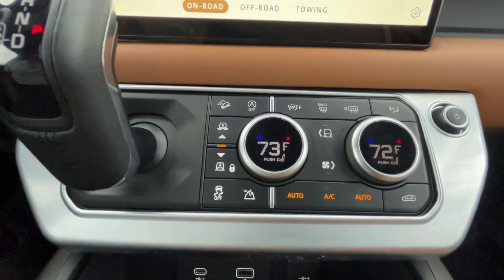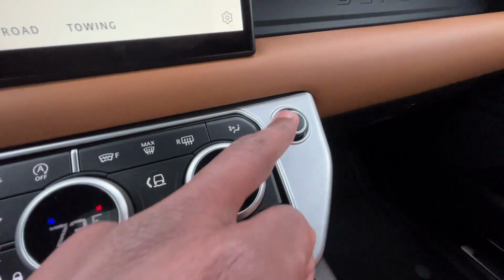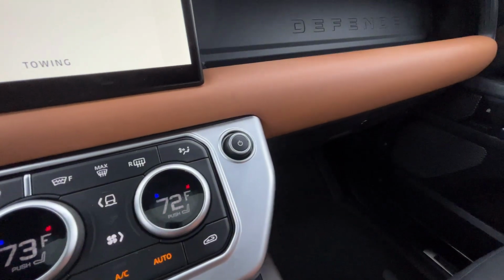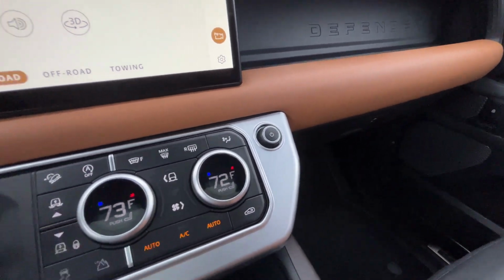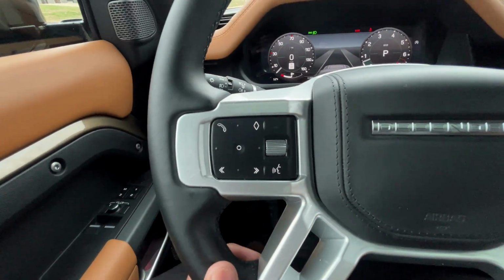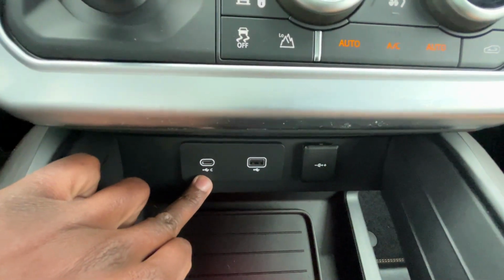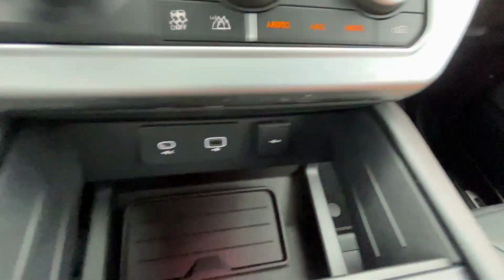And very quick. Now, one thing I did think was weird was this volume knob and the power button is all the way over here to the right. But what's actually really easy to use for volume in particular is going to be this scroll knob here. So you can actually toggle it, and it's really easy to do, especially while you're driving. And then down here we have a USB-C and a USB-A input, 12 volt there.